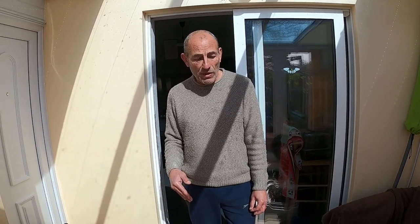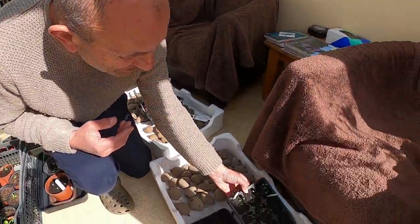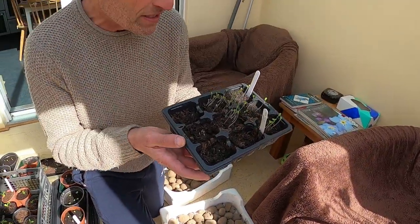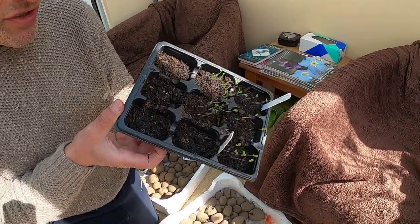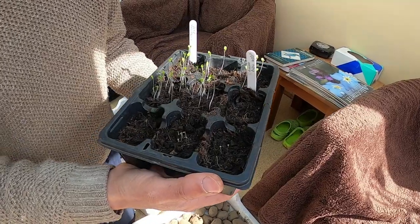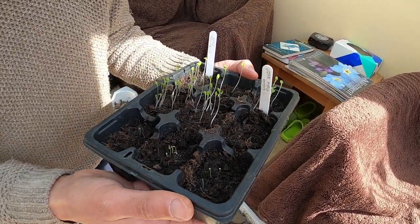So what I'm going to do today is give you an update on the seedlings that I've already got going, just to let you know where we are. So these are the next batch of lettuces, Lollo Rossos and Little Gems. Planted these on the 25th of March and they need transplanting now, so I'll be pricking those out this afternoon.